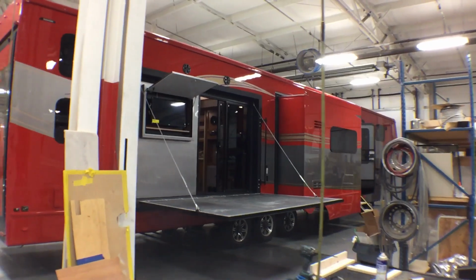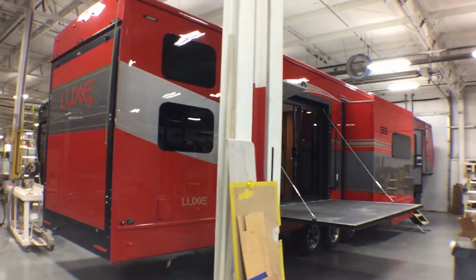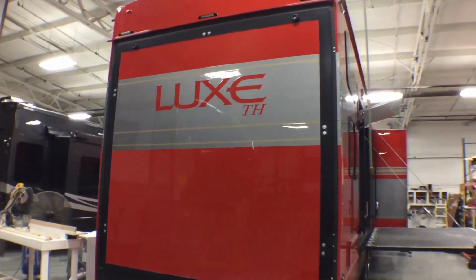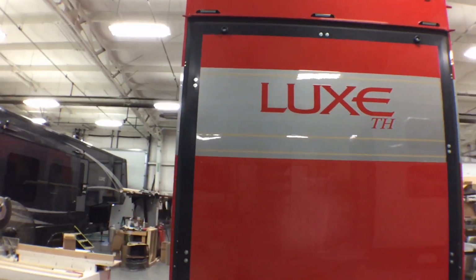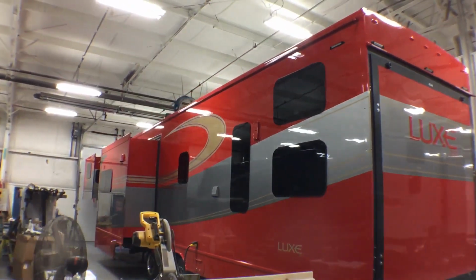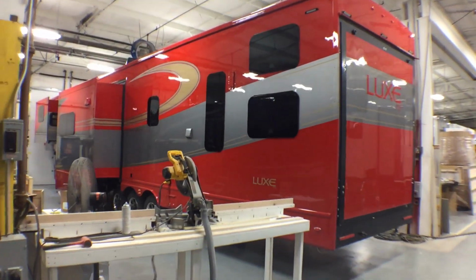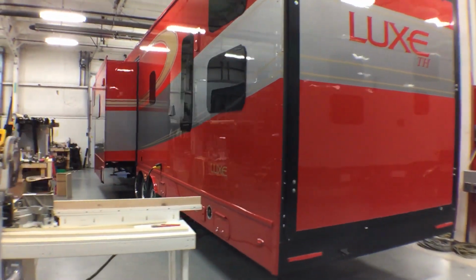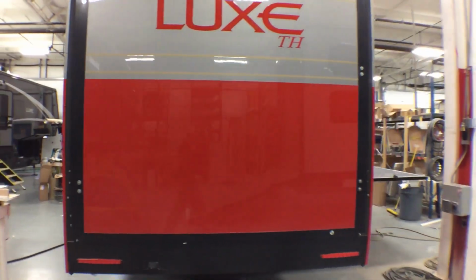What do you think of this one? This one just came back from paint, and it has the wow factor. You're going to be noticed wherever you go if you've got a paint job like this. Talking about being ready for Halloween. We're going to take a peek inside. Tell us what you think.